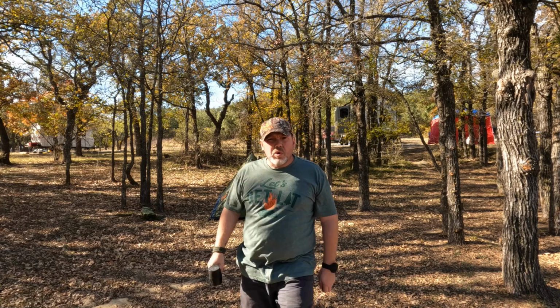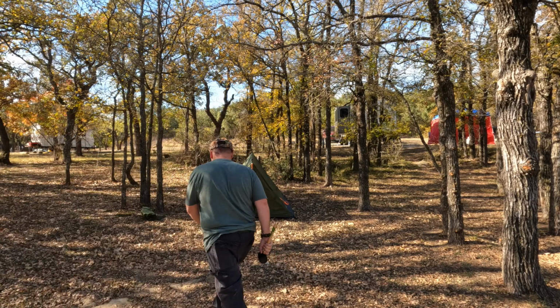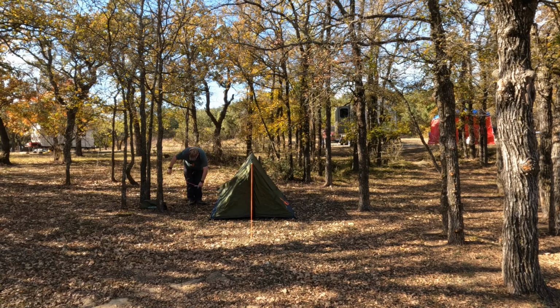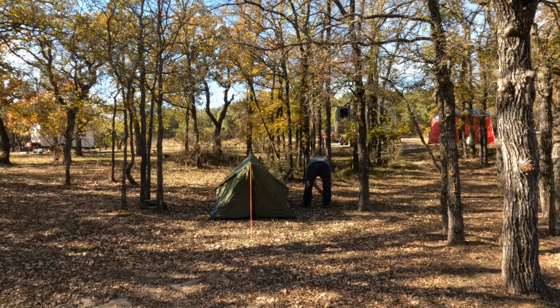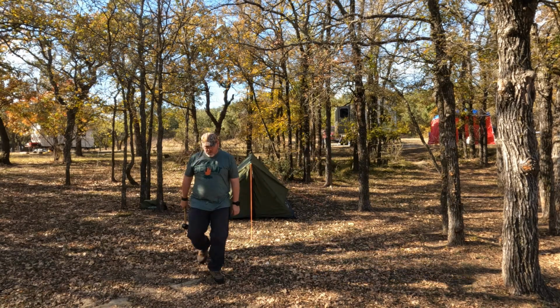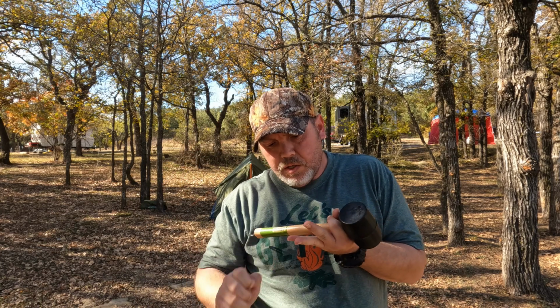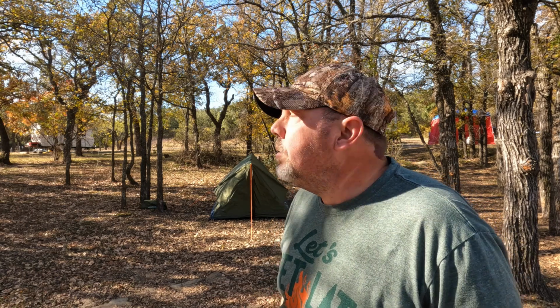Alright, we're almost there. Just a couple more stakes. Alright, so the tent is set. Time to put the cot and the sleeping pad and all that in there. But my battery's about to die on me.